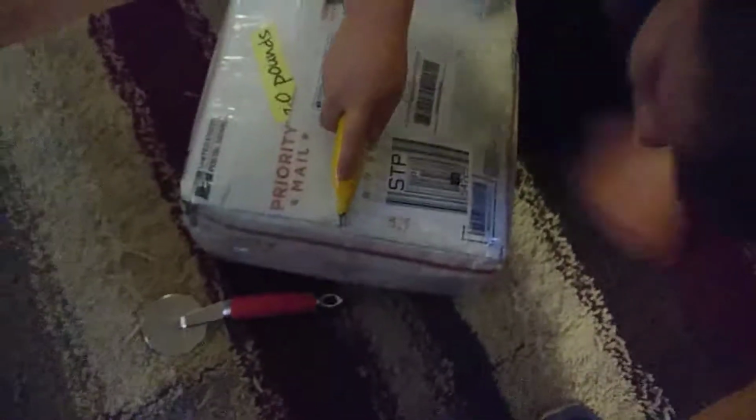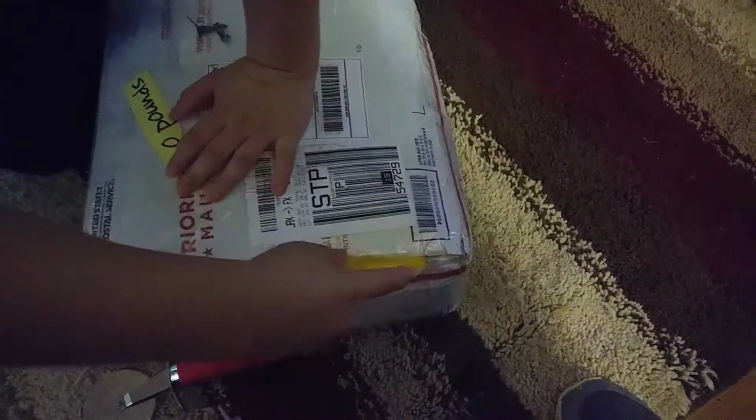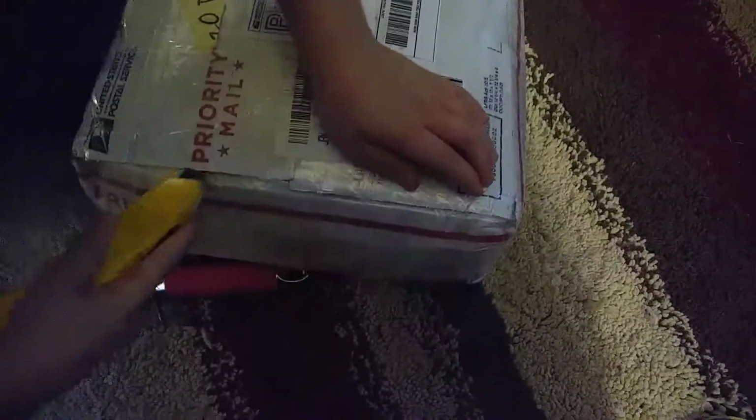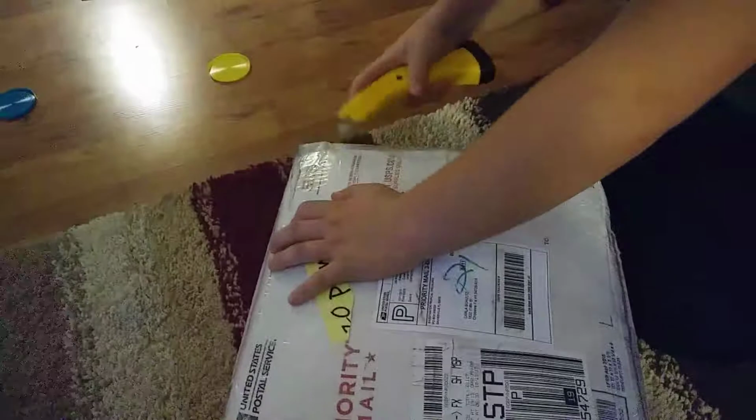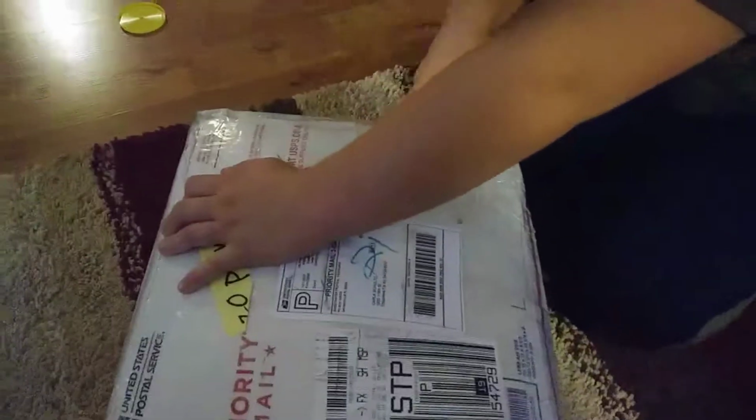Got this package. I'm not sure what's in there, but Austin's going to help me unpack today. I have an idea, but I'm not 100% sure. You have an idea? What? I think it might be something for the fish. You don't know? No, not 100%. Oops. Is this going to be on the TV? Maybe. Yeah, later.